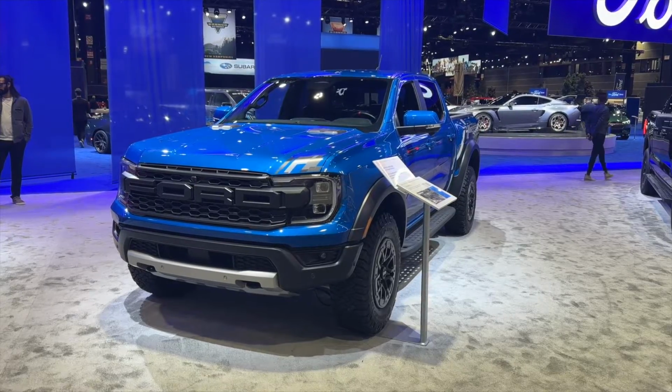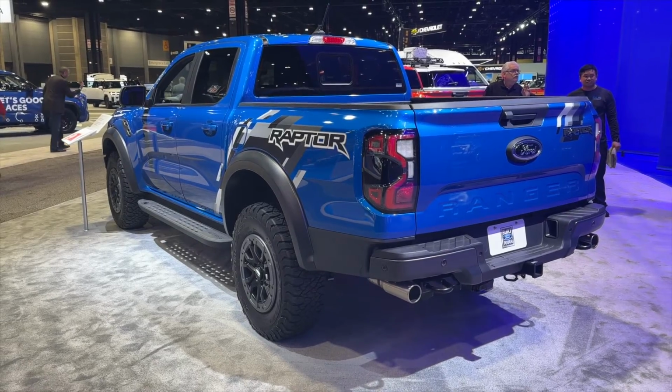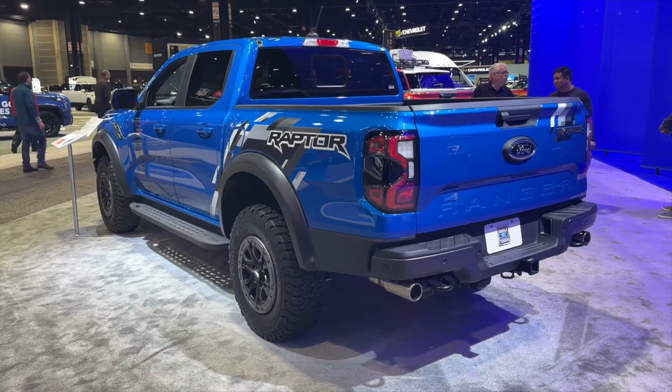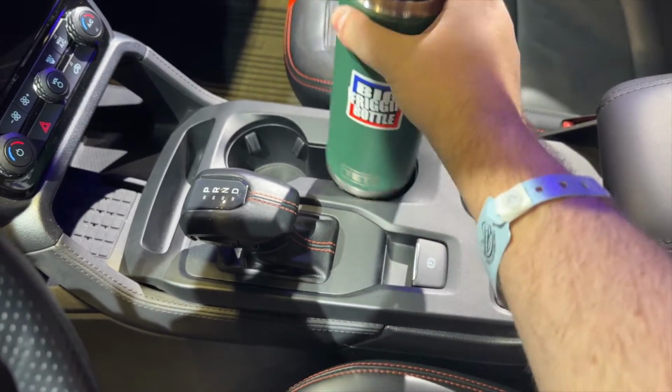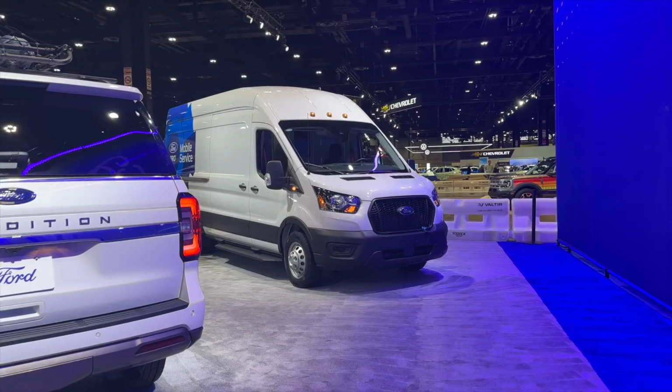Ford Ranger Raptor is going to be an interesting one. I can't wait to get my hands on one and actually drive it. 3.0 liter twin turbo V6. But does it pass the big friggin' bottle test like its older sibling, the Raptor R? It does not.